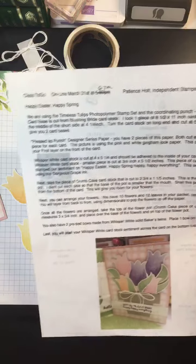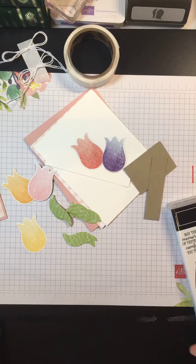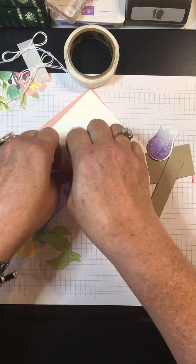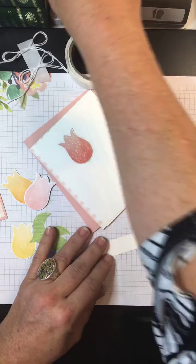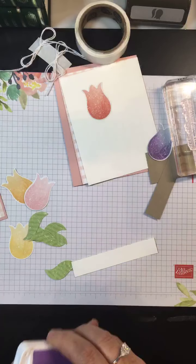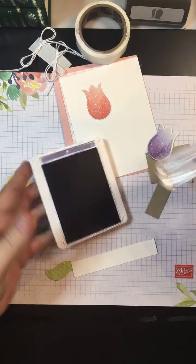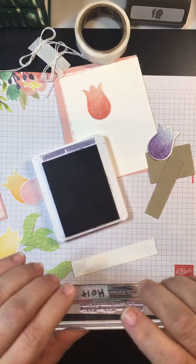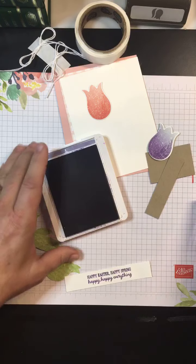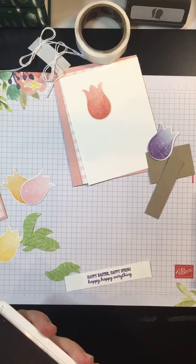So let's just get started on that. This is the Happy Easter, Happy Spring, Happy everything. And what you'll want to do first is just stamp first. I always stamp first and then assemble later. Of course, you're stamped, so let me go ahead and get caught up with you. Okay, that was easy.